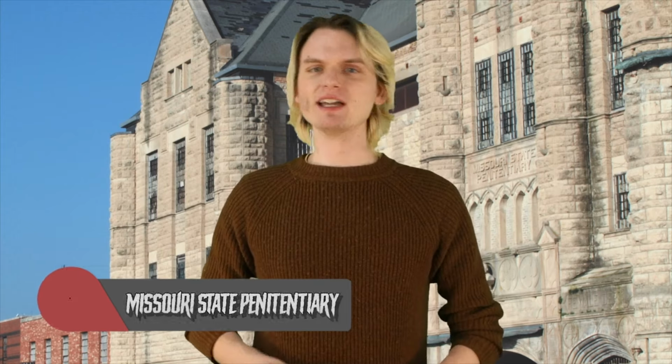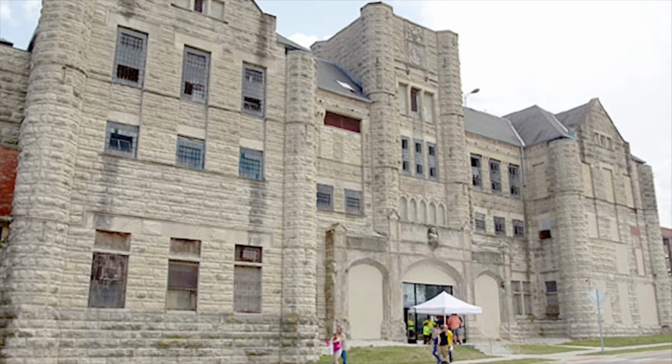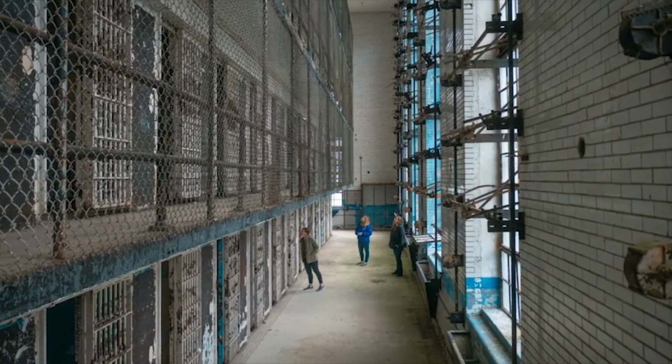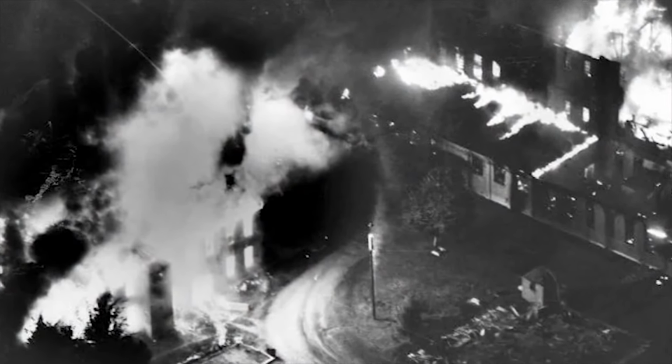Number 3. Missouri State Penitentiary. Once dubbed the bloodiest 47 acres in America, it is no surprise at all that Missouri State Pen is home to all kinds of rumors to be haunted by the souls of its former inmates. The prison was nicknamed The Walls, and shortly after its construction was already home to 2,000 inmates, doubling that size in the progressing years. The prison was home to several riots and escape attempts, with the most infamous attempt occurring in 1954, when some 2,500 inmates participated in a massive day-long riot.